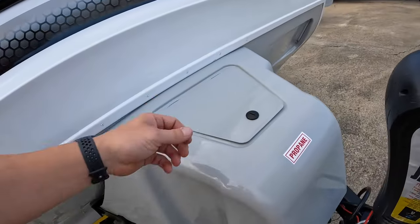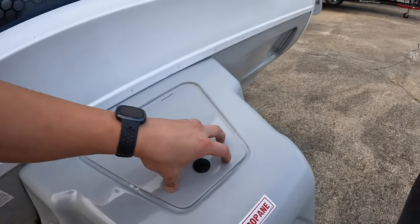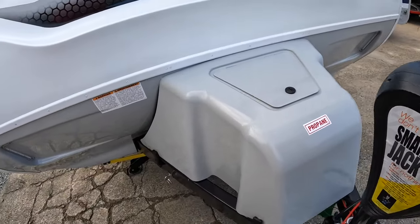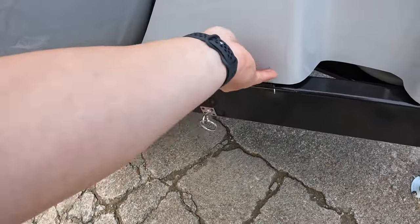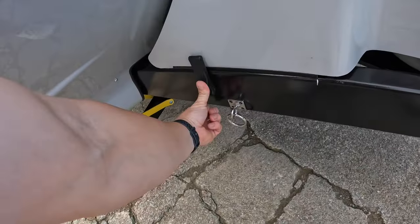Carry a quarter in your pocket. You'll be able to get this doohickey here off of the covering. That way you can access the propane tanks. And then for easy removal, they have these latches here on the side. You just pick it up and take it off, and then simply latch back down.